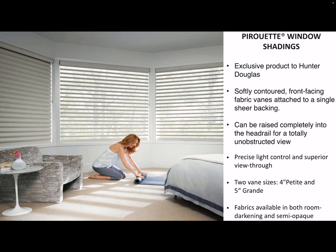And as far as the veins, the two sizes again? Four and five. And five is more popular because it opens up wider. It has a contour feel, meaning that it can fold all the way in or partial, so it makes it look kind of like a Roman shade a little bit, but with a view outside. An amazing view. I really love it. And when it's open, it's still UV filtering regardless of room darkness, because the shear is giving you that.